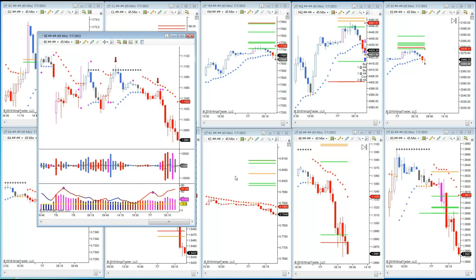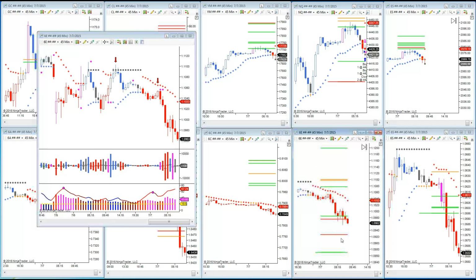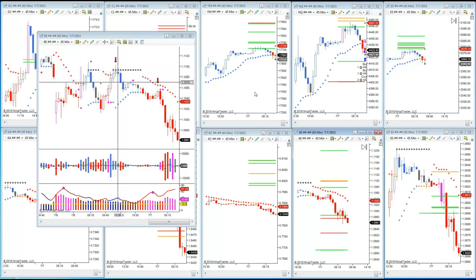It's not something you have to be glued to. You literally got 45 minutes, okay? And it's broken through this area of support. The next area down here at 0920. Dinner, breakfast, just depends on what country you're living in.